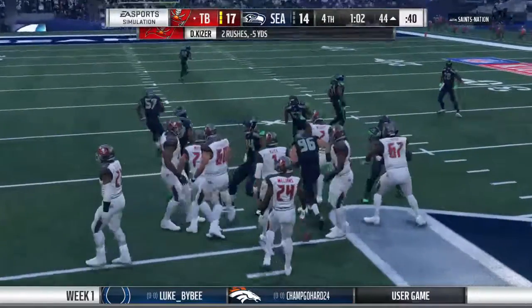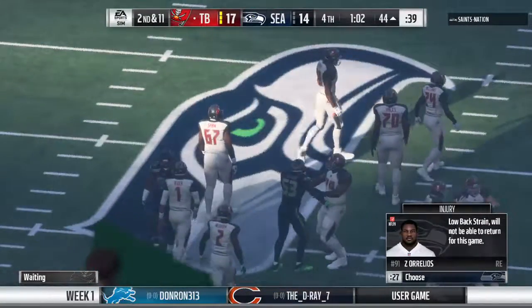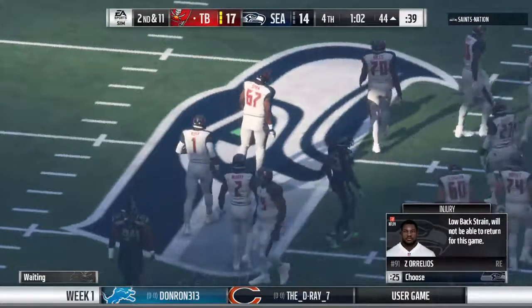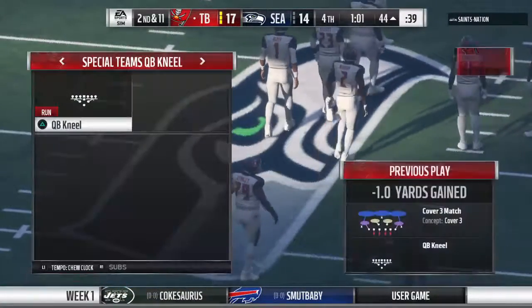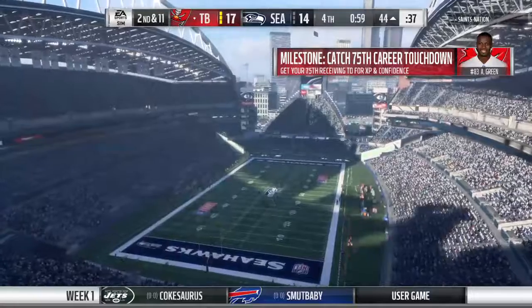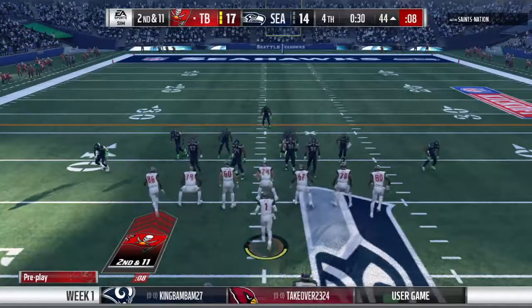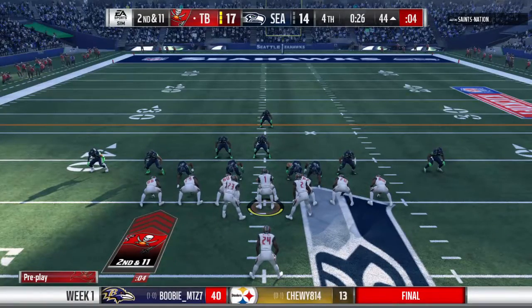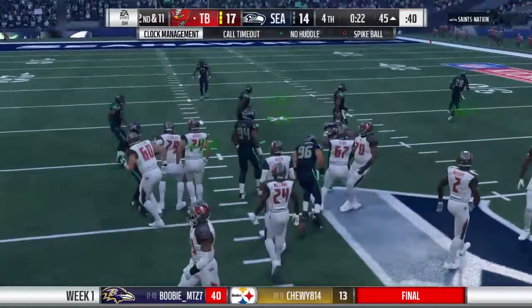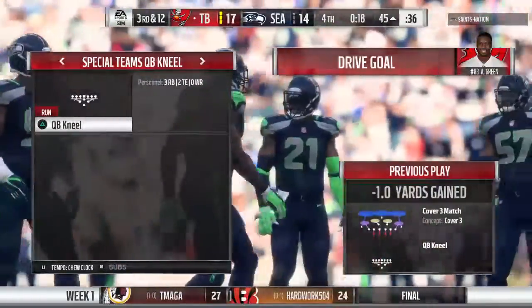Victory formation now for the Buccaneers. Down to a knee they go. They go down to a knee, and the new campaign off to a good start. It's a win here in Week 1.